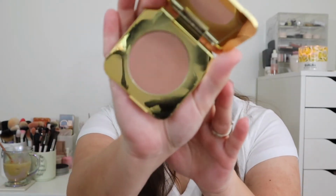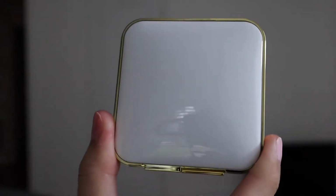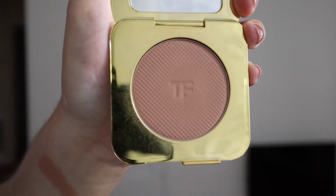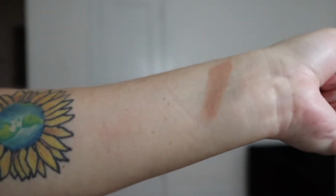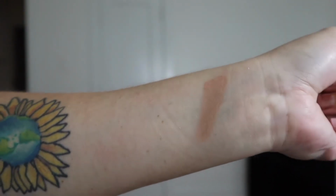Mini size. This is what it looks like. It's a stunning bronzer, and I'm so glad that I have it. Honestly, I think it's great. But again, this is a mini. I cannot get over how tiny this is. Honestly, it's not that tiny. It is a very good, decently sized mini, but of course, it's 70 something dollars. Mini. But anyways, I like it. I love the packaging. I think it's really good.